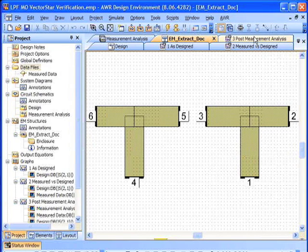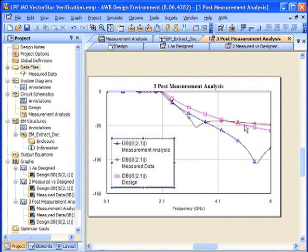I've already done that. And if we go and look at the results comparing all three, here's our design curve, here's our measured curve, and here's our modeled curve, where I've also included in the model a model for the inductors that includes a package resonance. So you can see that package resonance is occurring here, and the line losses that we're getting due to the INET analysis, the Axiom analysis of our interconnects, is introducing that little bit of extra loss that we would expect.